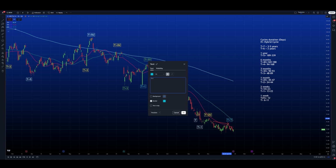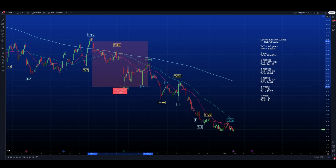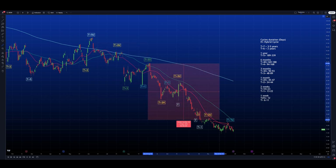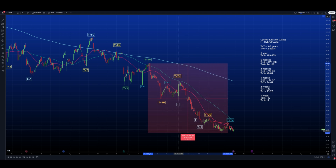So that's the situation we have on Nestle. If we consider more the wider cycles, from this T plus 5, we have this T plus 360 bars. And from this top until here, we have 86 bars. So another thing is that 86 bars is close to the maximum duration of a T plus 3.